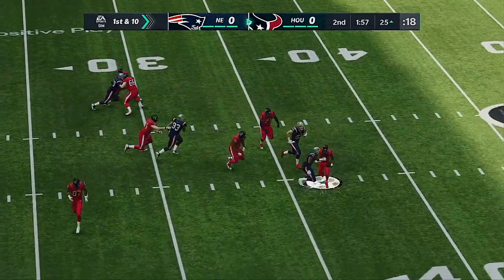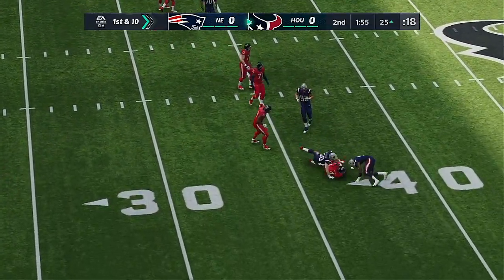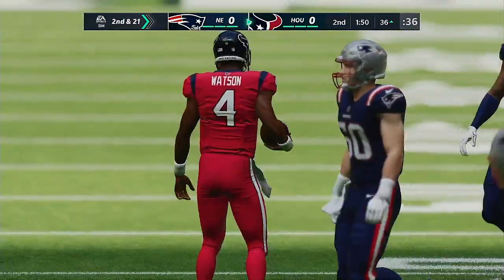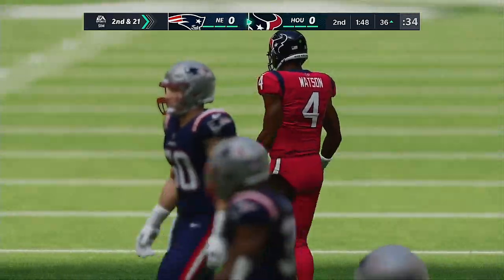First down, it's Watson. Forced out to his left. And he can't get rid of it. He's taken down. Dietrich Wise in there to bury him for a loss of 11.